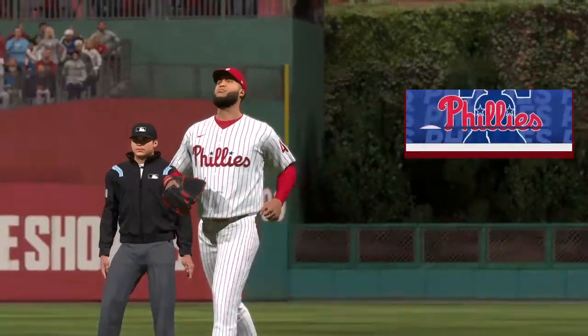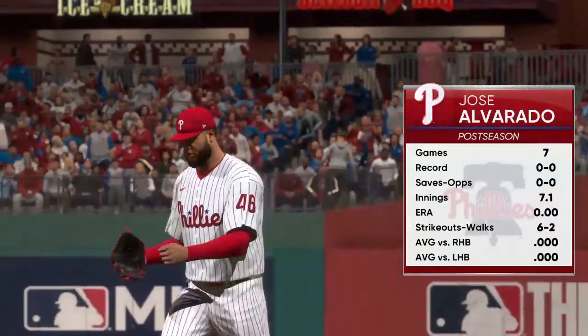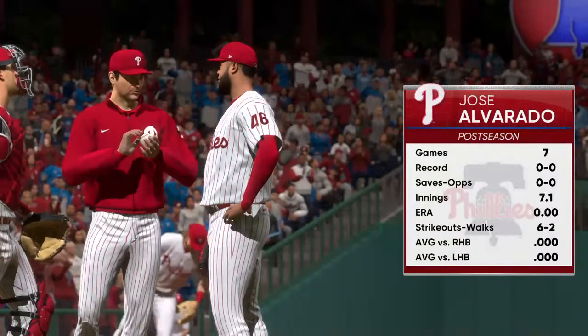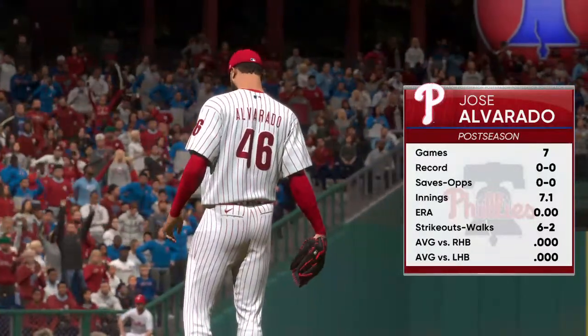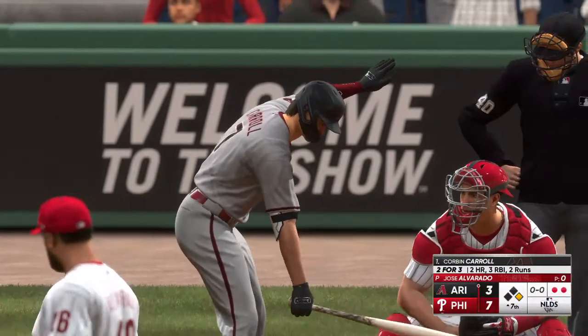Jose Alvarado takes over on the mound. And he's got a nice lead to work with, so he should come in throwing strikes, attacking these hitters. Corbin Carroll stands in now for the Diamondbacks.